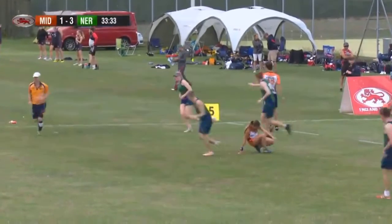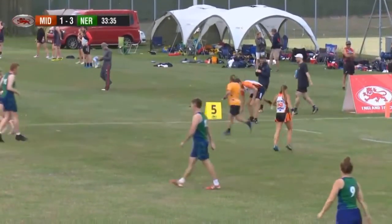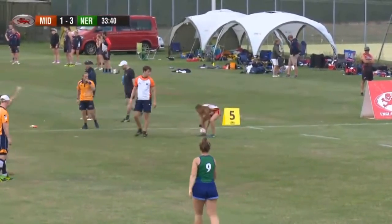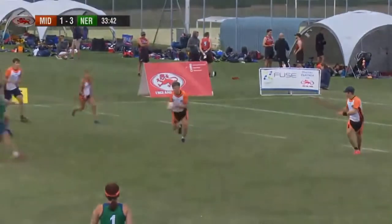Oh, and the ball's not quite got away, but Midlands is on the deck again. She's got a bit of a limp now. I think she's right. I think she'll be able to run that off.